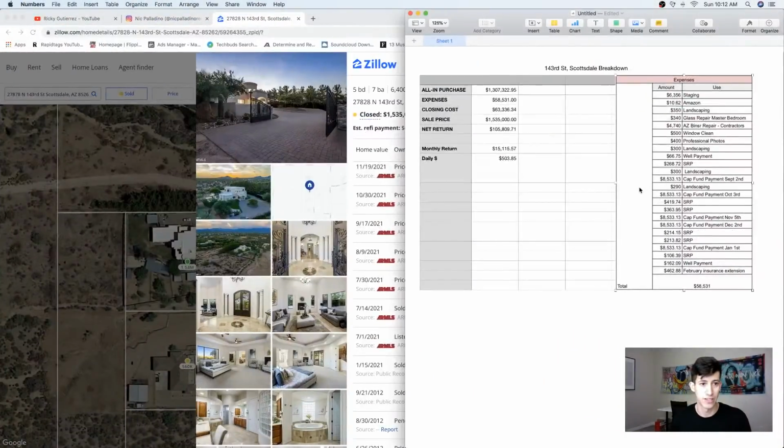So I wanted you to understand how we paid for the property and what we needed to put down, 20%, and then what our fees were, $8,500 every single month. For a total of $58,000, including all the expenses there. Our closing costs, $63,000.